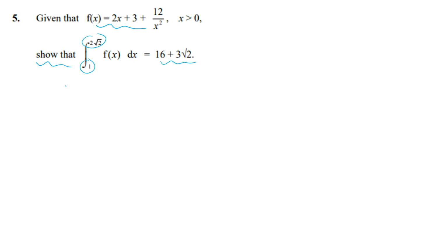So if we're going to integrate this between 1 and 2 root 2, I'm going to write it as 2x plus 3. Now I'm going to write this term here because I can't integrate when that x term's in the denominator, so I'm going to write it as 12x to the minus 2. And then we need the dx. So now let's do the integration.